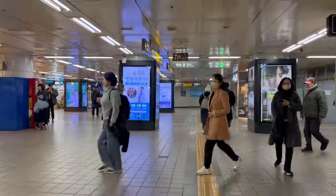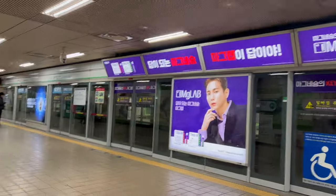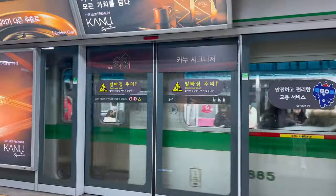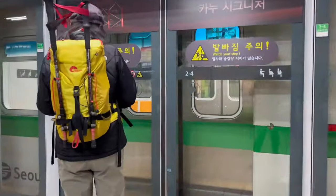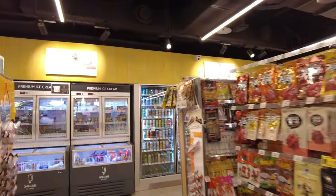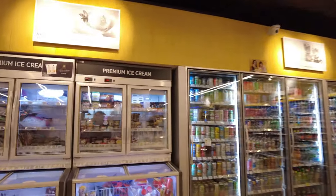Day two, well, technically our first full day, we hopped onto the subway and headed to the Samseong-dong area to COEX Mall for the Starfield Library. We are at an Emart. We're gonna try to get breakfast.